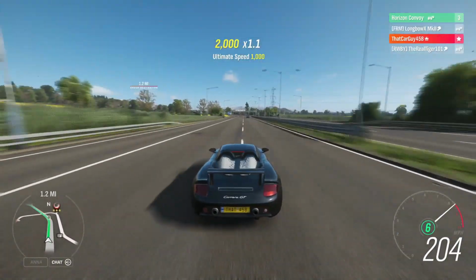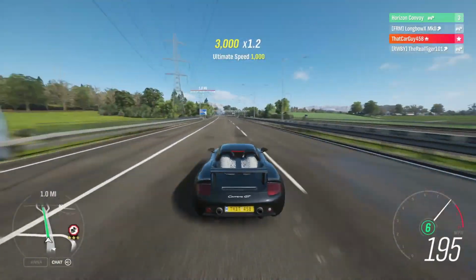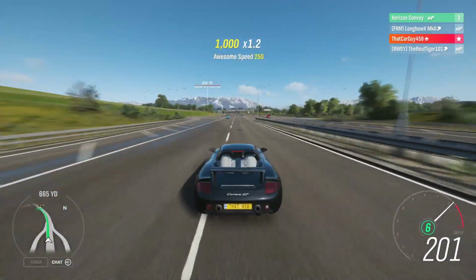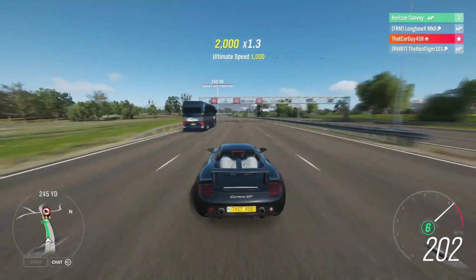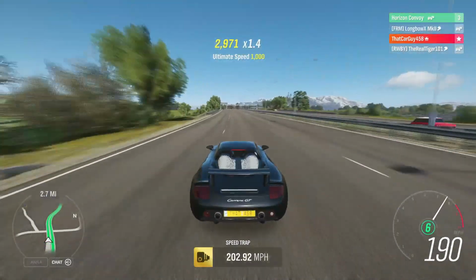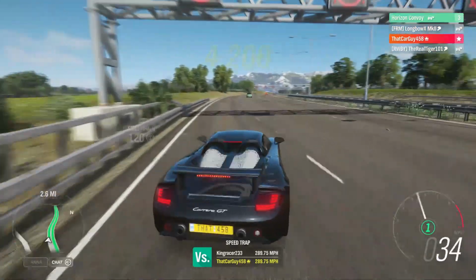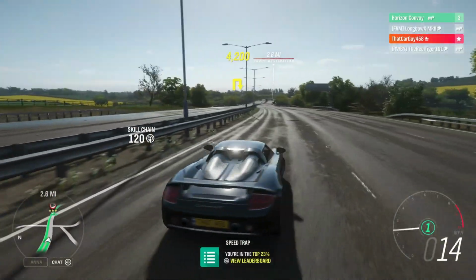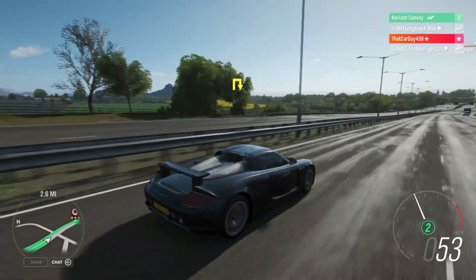Can it push a few more miles an hour? Might need to lift just a bit here, yep. Lost a few miles an hour there. 200, 201. Doesn't actually look like I'm gonna get much closer than this. 202. And yeah, 202.9 is the speed. So we're somewhat 5.1 miles an hour off. Let's say 203 effectively. Too far away. We'll count it as 202 because that's what it was. It's only 5 miles an hour off.